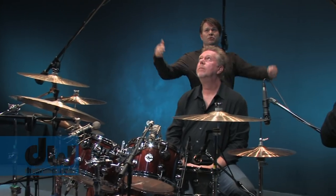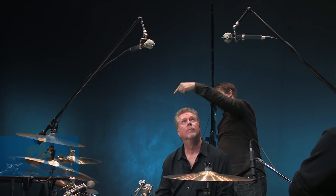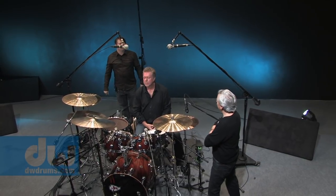But what you want to record is the room with the drum kit as a whole, and a lot of that has to do with the overheads, obviously the room mics. You want a nice even sound for the overheads. You can do an XY position, where you put these mics up close against each other, with the left mic facing the right side and the right mic facing the left side.